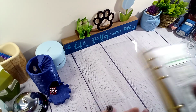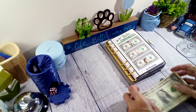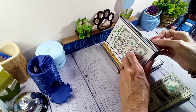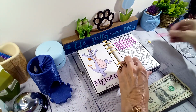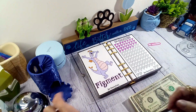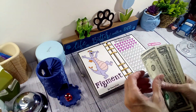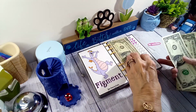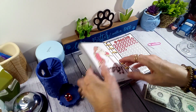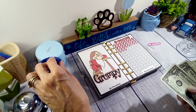So let's jump in and get started. Let's see, where did we stop? We stopped right here on the F bucks. So let's see how many this one gets. I'll just save them for next time.